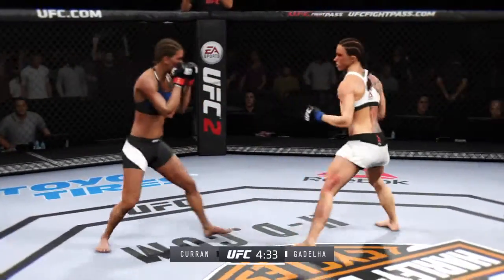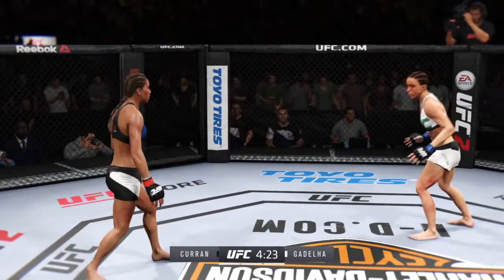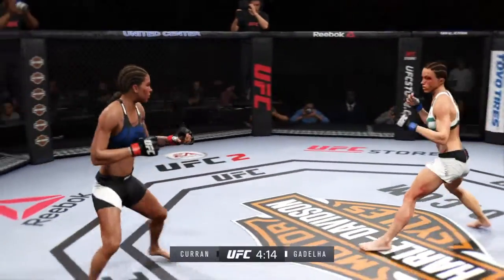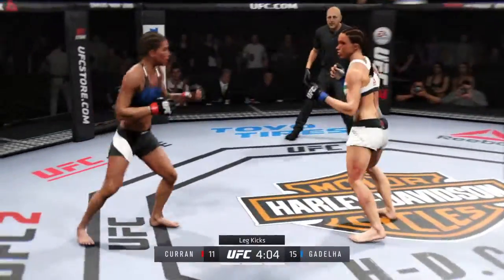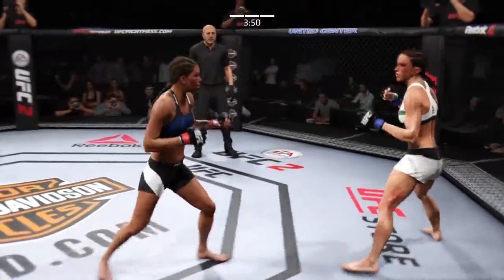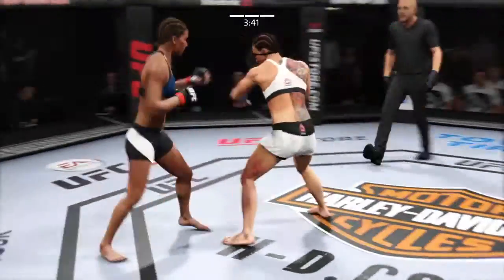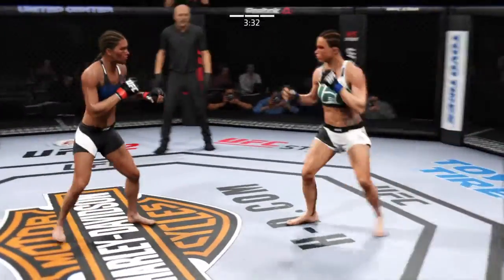Nice leg kick. Gadelha with some good kicks. And another big kick. Curran with a strong jab. Wow, check out this stat. Leg kicks landed. Her left outer thigh is really starting to bruise up. Good straight punch. And avoids the clinch. Right hand forward now, switching to southpaw. Gadelha with a nice punch.